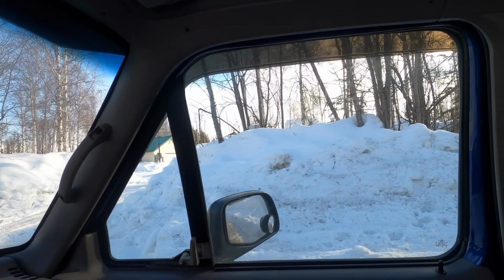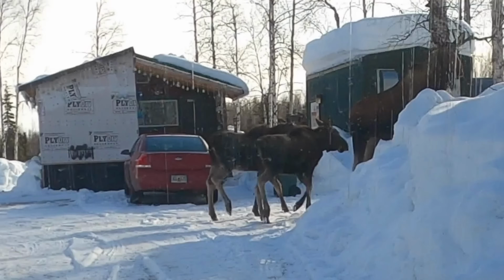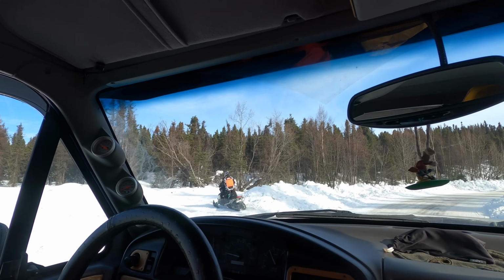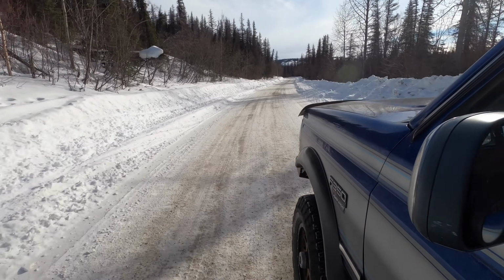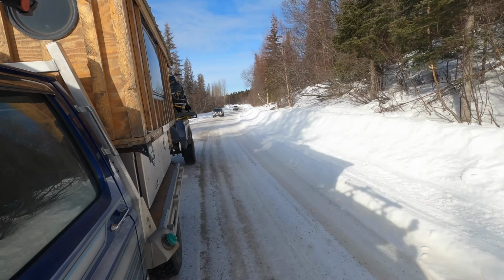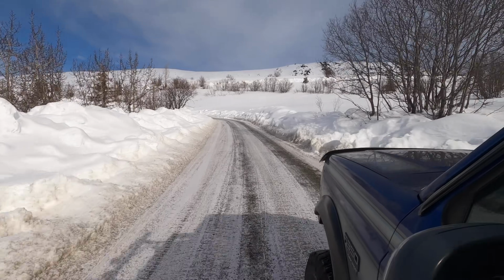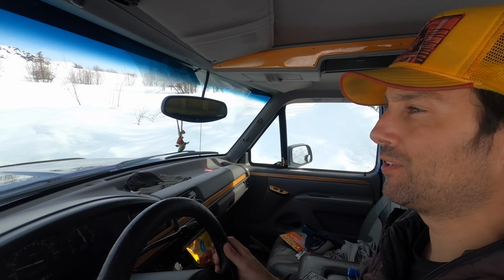Here we go. Good morning, Mr. Moose. Oh, family of moose. Cool. All right, we're on our way to Hatcher Pass. Here we go. We're trying to get up the switchback here. It's pretty steep. Big solid ice.